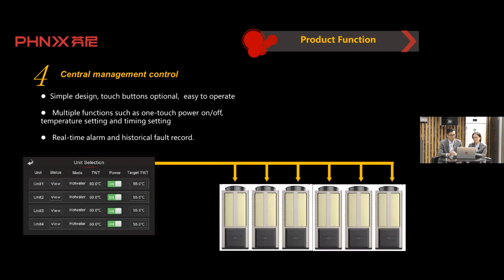So what is the central management control? The central management control. We have simple design, touch buttons, optional, easy to operate. And we also have multiple functions such as touch power on and off, temperature setting and timing setting, and real-time alarm and historic fault record.